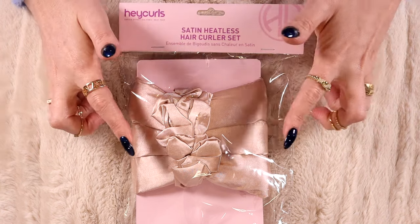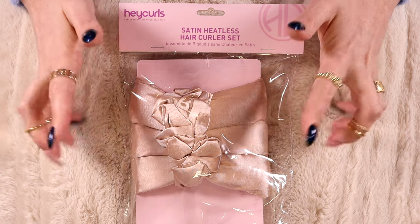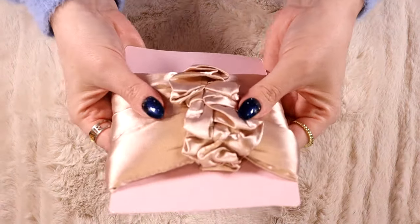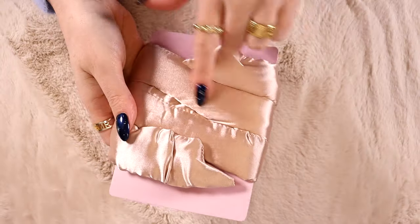Okay. This plastic is super, super crinkly though. It's the kind that I can't even make nice sounds with, so I'm just gonna remove that. Okay, that's better. I can actually touch the actual thing now without the super crinkly sounds. So yeah, it's like one big snake.